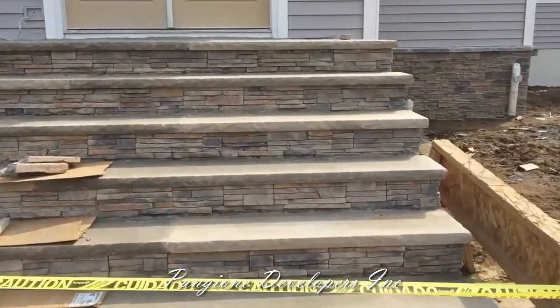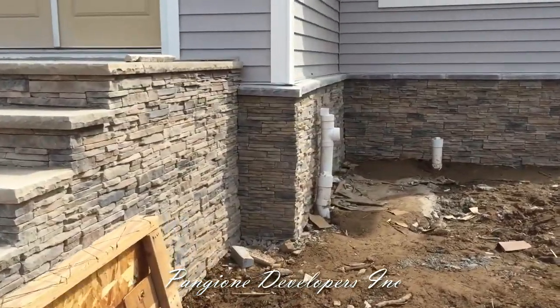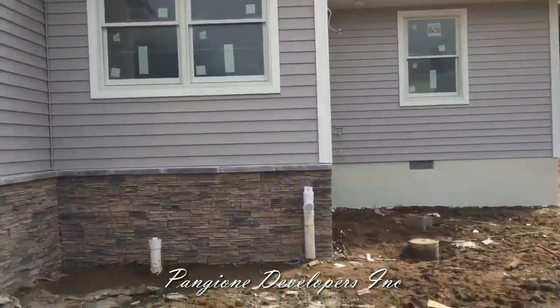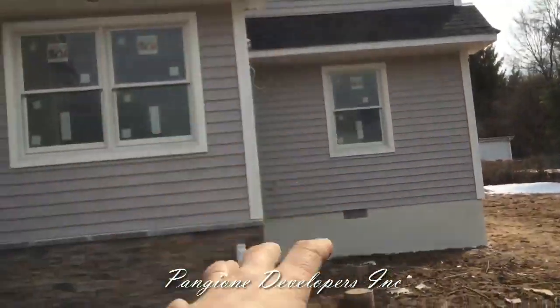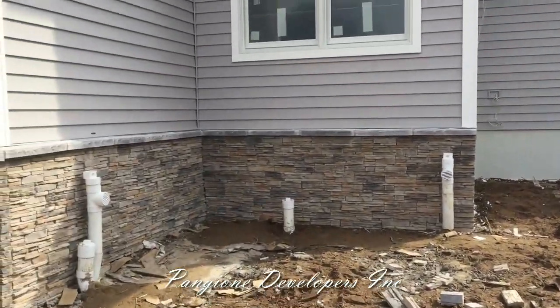And we wrapped the entire staircase with this decorative stone. We came around the edge here, and look at the corner here, it wraps around. Remember, this is all from here over. We added both floors, completely wrapped around the house there. We have a 2-car garage also in the back that we added.